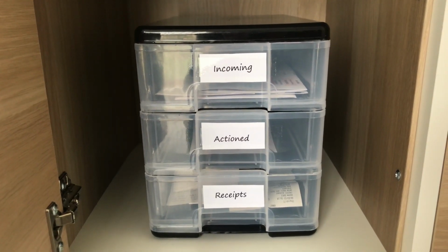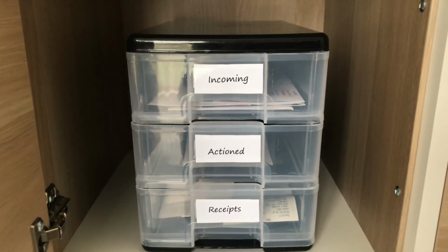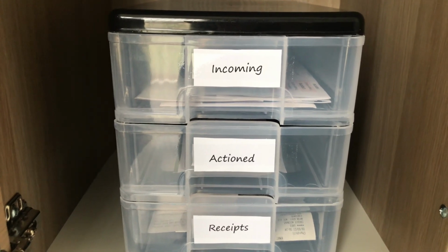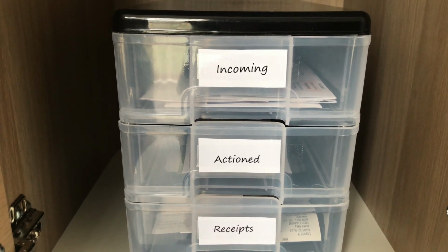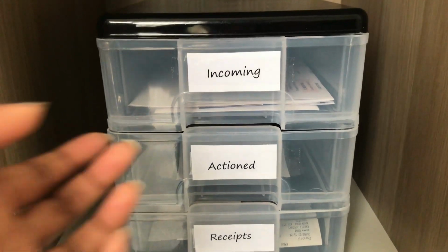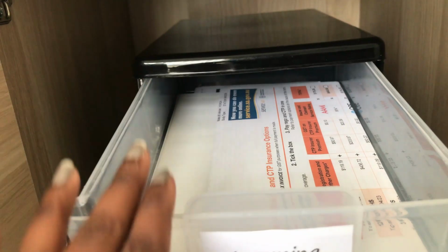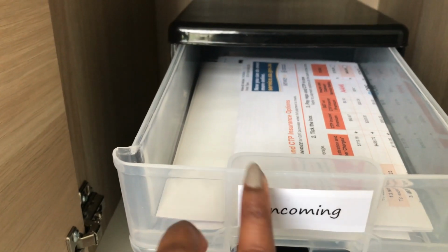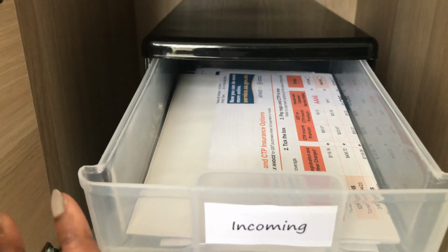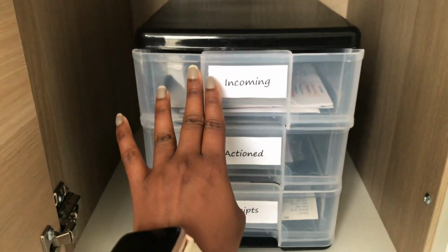Whoever collects the mail from the mailbox goes through the mail, and if there's something like bills to be paid or any other mail that has to be referred to later, that gets put in this first drawer, so the paper doesn't get lost on the tabletops or in any other drawers. It straight away goes in.